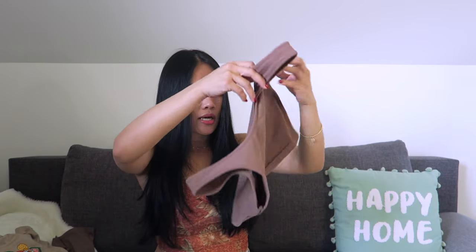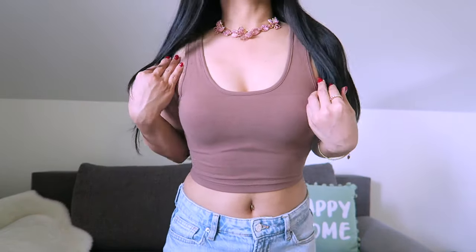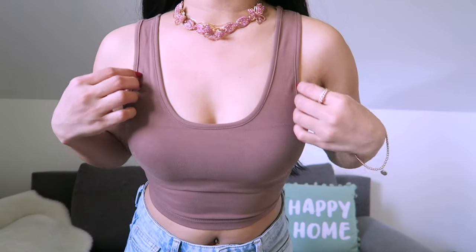And this is, oh my god, original price is $46.75. So this is 80% off right now. Now it's 9.35. The fabric is really soft and thick, you know? And then it's stretchable as well. The fabric is really soft and stretchable.